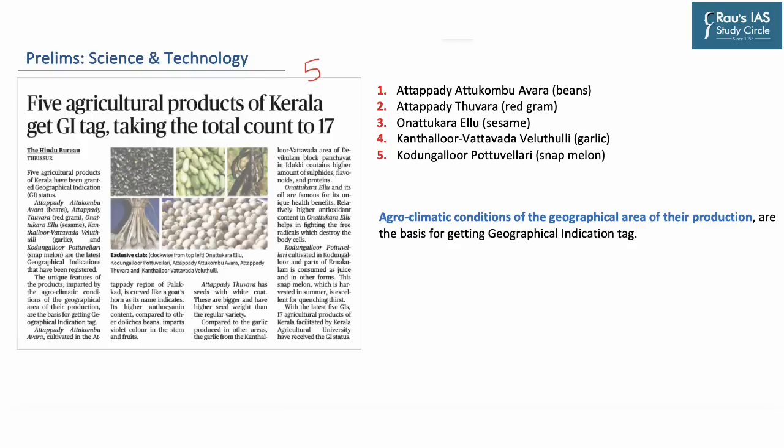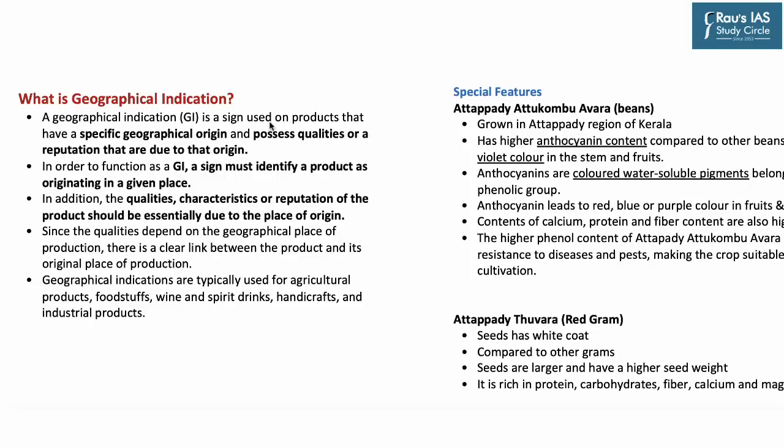Now let's take up this news appearing on page number 5. This news highlights that 5 agricultural products of Kerala received the GI tag, or the geographical indication tag. These 5 products are a kind of beans, red gram, sesame, garlic and snap melon. Geographical indications are generally provided to products which have a specific geographical origin and possess qualities or reputation which are due to that origin.